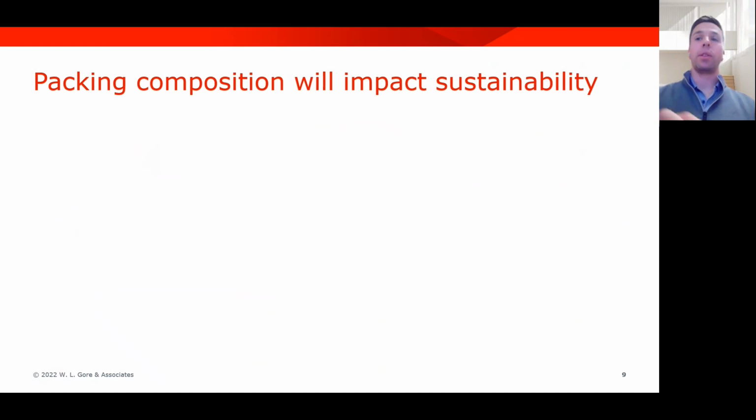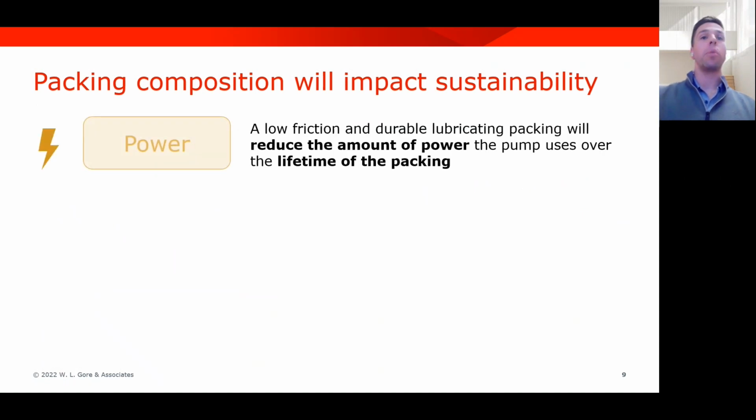So what would a good packing do? Well, a good packing would reduce power by having low friction and a durable lubrication that not only reduces the amount of power the pump uses at one point, but over the lifetime of the packing.